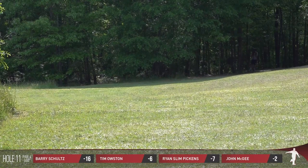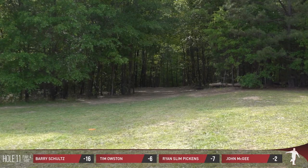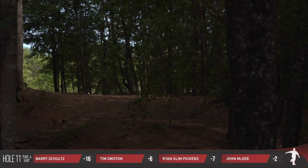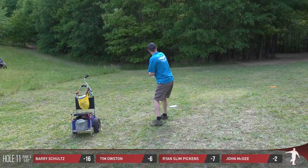We'll see if that leaked a little too far left. It looks like it did. But that is a solid recovery shot. Not quite enough to get him in putting range, but from there, he should have an easy layup if he wants it.